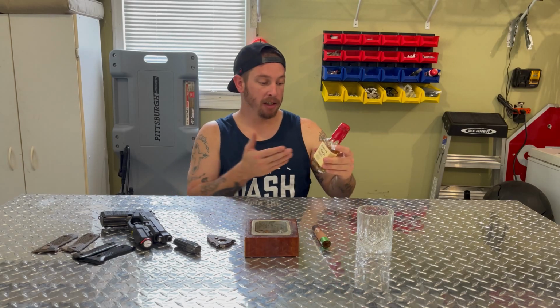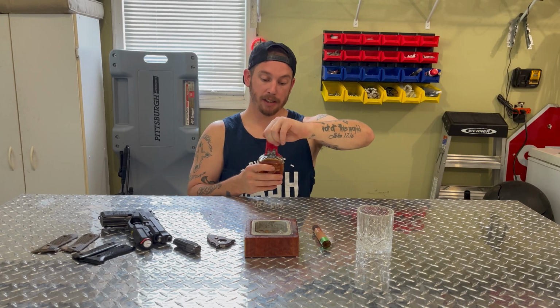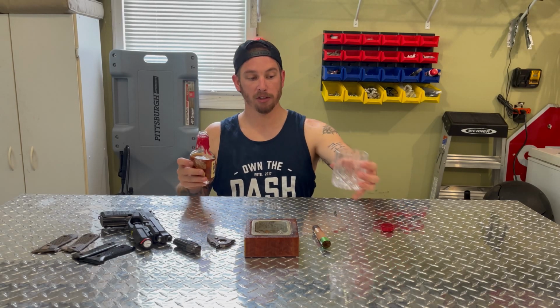First with the A, Maker's Mark. I have not had this a ton of times. I have had it before, and this is another one of those that every once in a while I'll get a little bottle like this to enjoy.